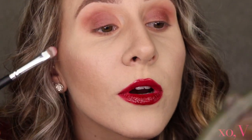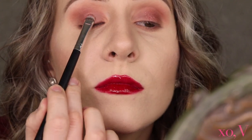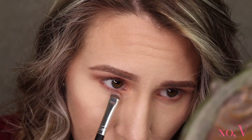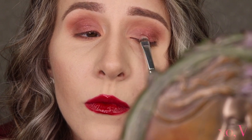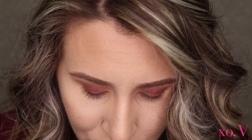Yes. Getting a little bit more. Yes. Okay, so just a little bit of sparkle. I'm gonna put a little bit of sparkle on my under eye too. Okay, there's definitely some fallout, which is fine.